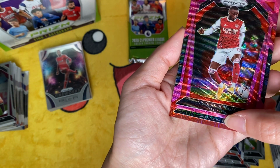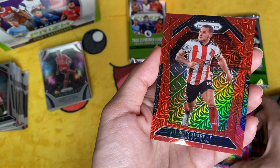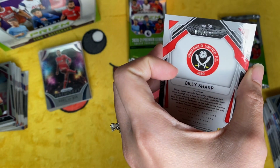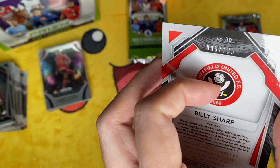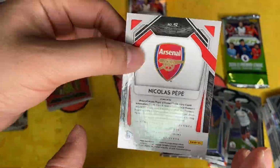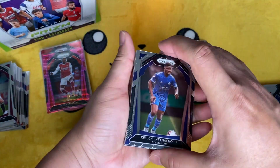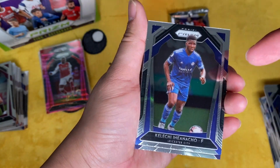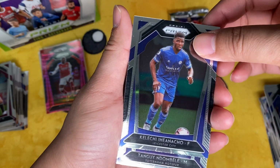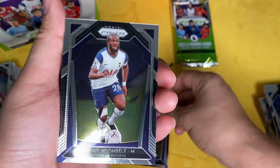It's pretty rare and unique. And we hit something from Sheffield United. Pretty sharp. Oh, name! Not the one that we wanted, but we'll still take it. 83 out of 100. Ihenacho, so this is the man of the match for last night's match. Against, I think, I can't remember the team.